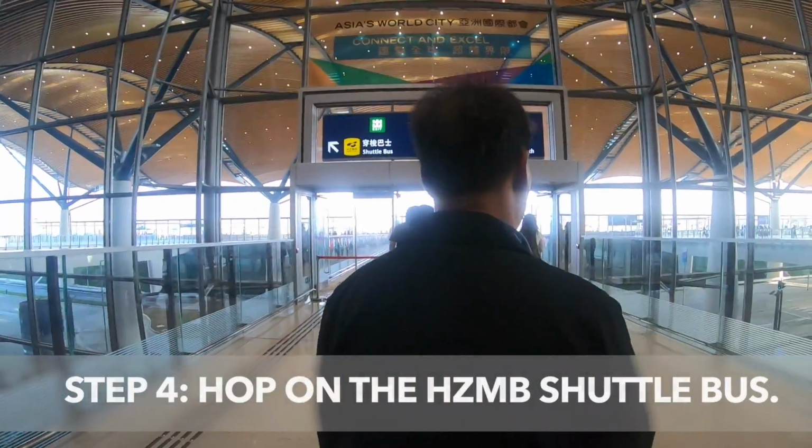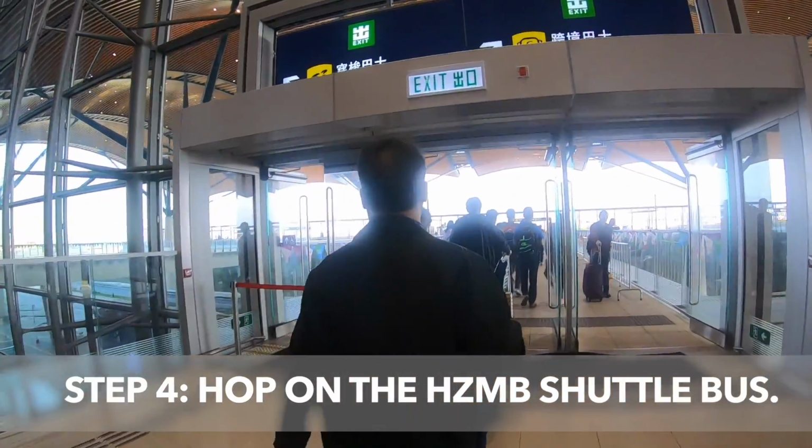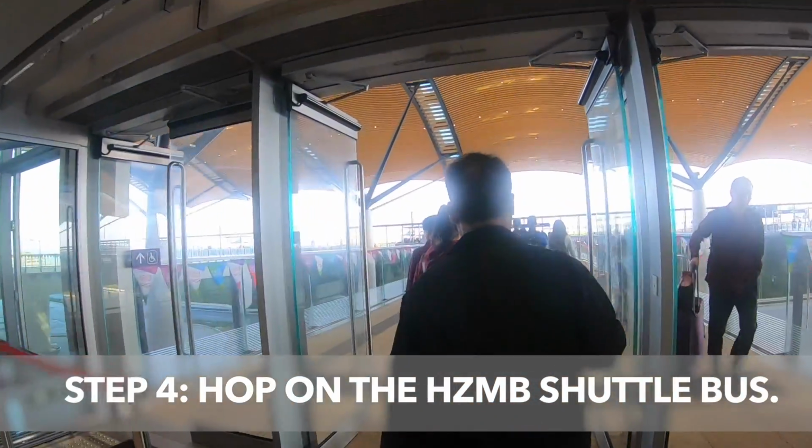After getting your shuttle bus ticket, proceed to the shuttle bus pickup area, which is on the same floor of the departure hall.